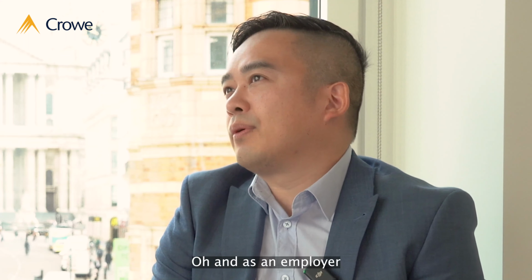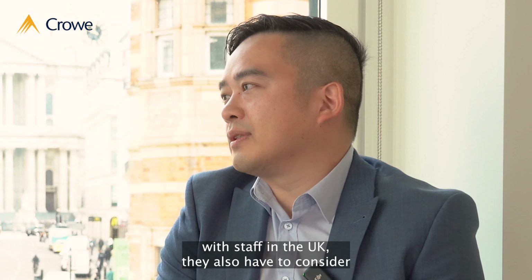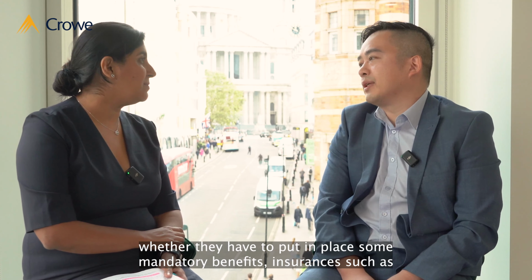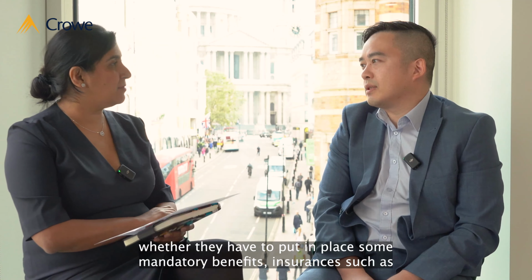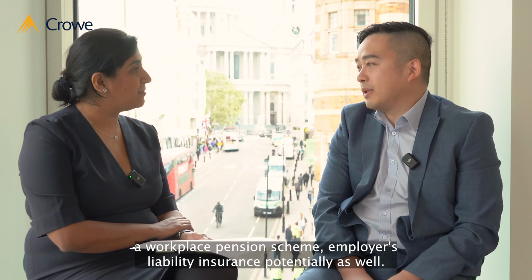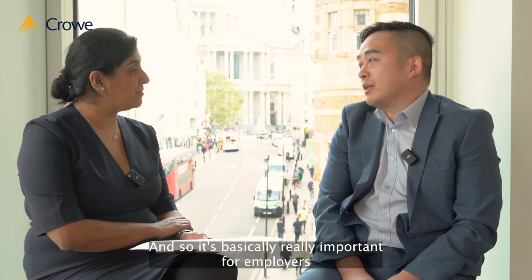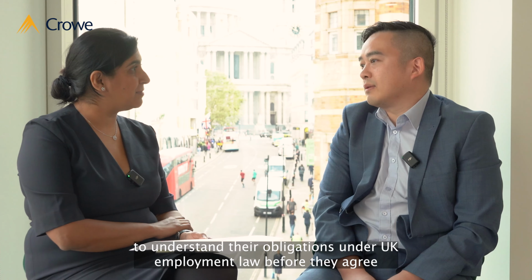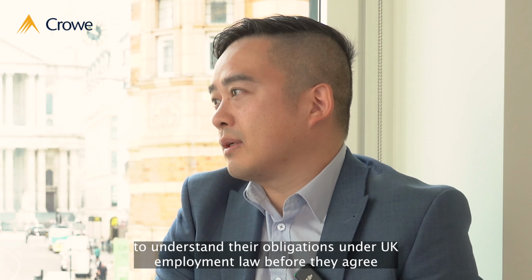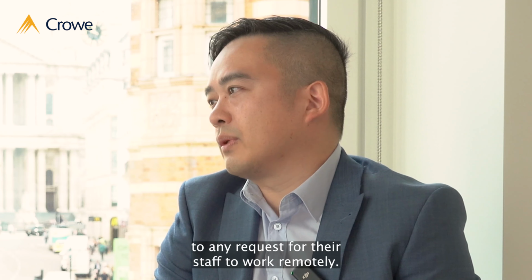As an employer with staff in the UK, they also have to consider whether they have to put in place certain mandatory benefits and insurances, such as a workplace pension scheme, and employer's liability insurance potentially as well. So it's really important for employers to understand their obligations under UK employment law before they agree to any request for the staff to work remotely.